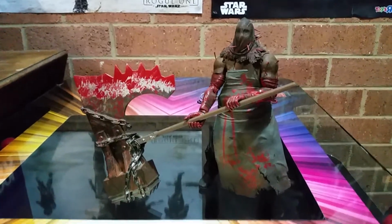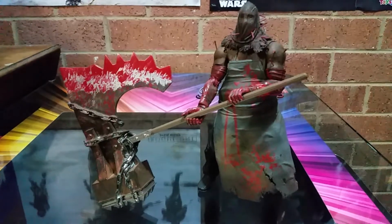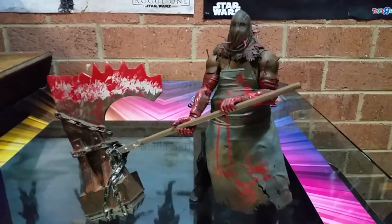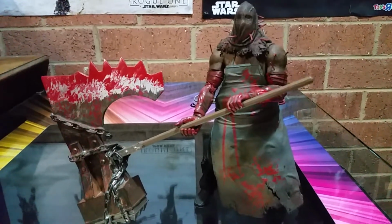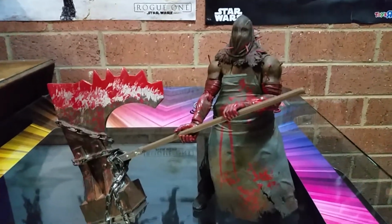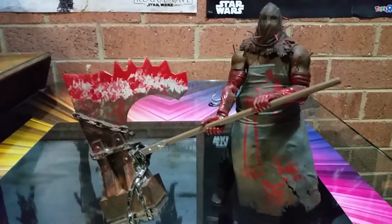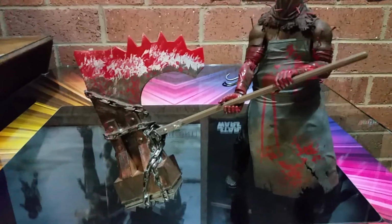Alright, mate, there you go. I wasn't lying. A ridiculously large and extremely nasty looking axe. What comes with the figure. I got this figure back in 2009, a little bit after Resident Evil 5 came out on the PS3, which was a cool game. And this is the Executioner. No shit, a name like that with that.